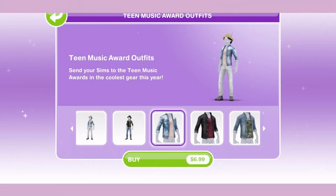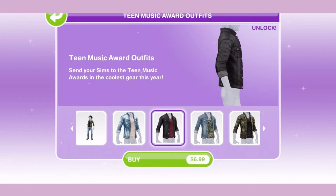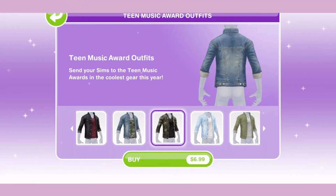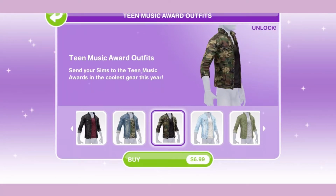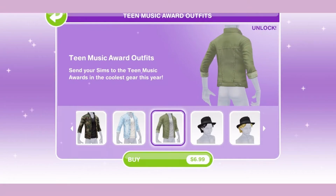And you may also do a mix and match on the tops, the bottoms, the shoes, and the hats. So they don't come as an outfit. They come as separate pieces of clothing: the top, the bottom, the footwear, and the hat.